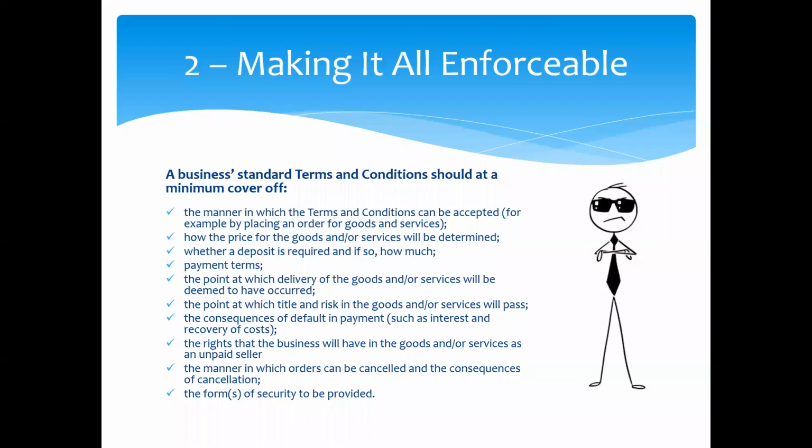If you do have to have those difficult conversations with clients, then being able to refer to a document is also very powerful, because it's there in black and white. You don't have to convince them of anything, they can just read it for themselves. It's right in front of them. A good set of terms and conditions should cover all of those things that you can see on the slide there.